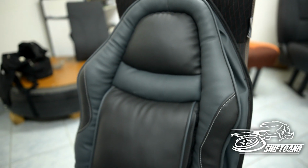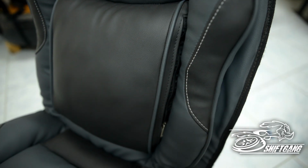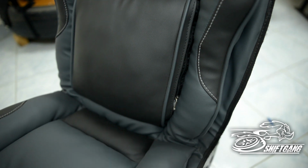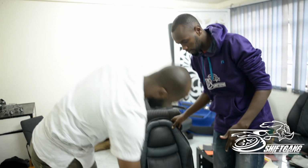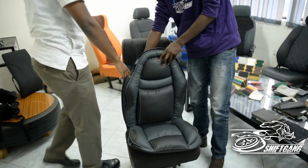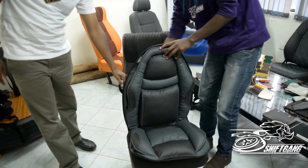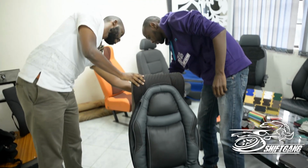I noticed this. This is not part of the seat. So what is this? So this we call the seat plus. The plus comes in because you just add it on top of the existing seat. You just place it. It comes with benefits of supporting your back. You add it, then you strap it.